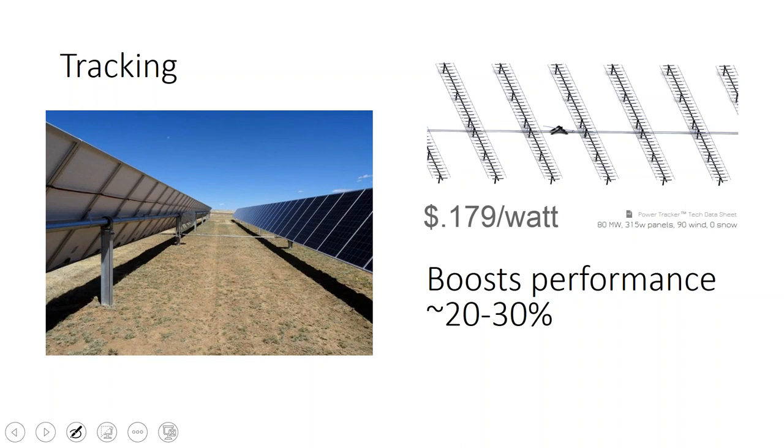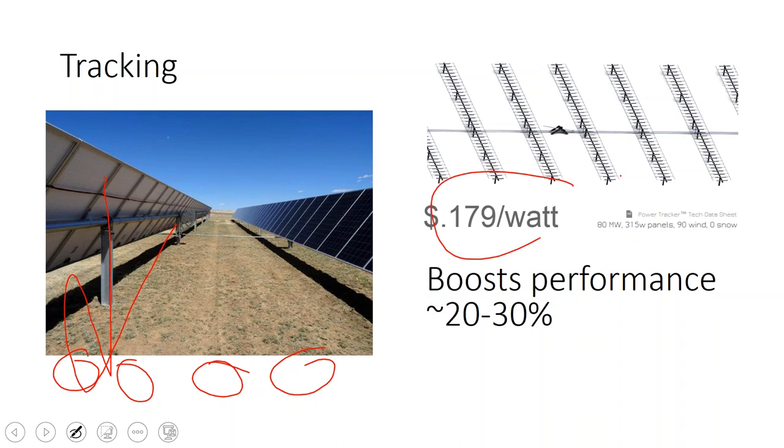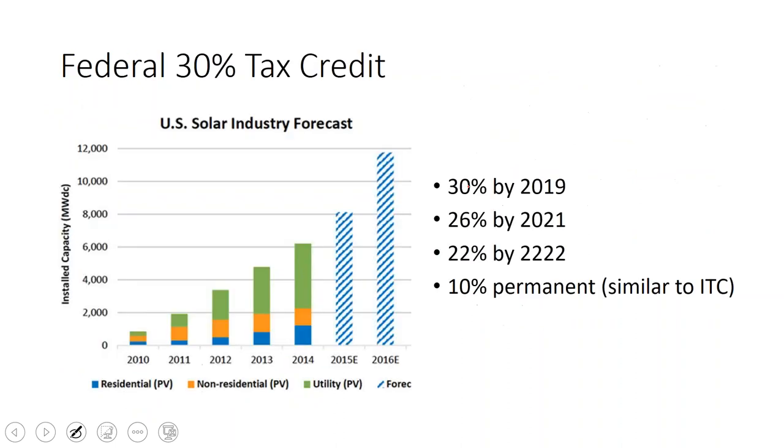And so for utility scale, it certainly seems like if you don't have rocky soil, so if there aren't boulders underneath your soil, but you can actually drive a pile into the ground, then a tracking array makes sense. It'll increase your project cost by around 10 to 20%, and it'll boost your performance by 20 to 30% during peak times in particular, so the economics are even greater than that.